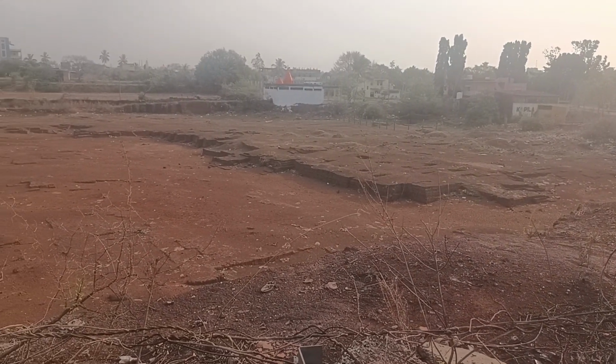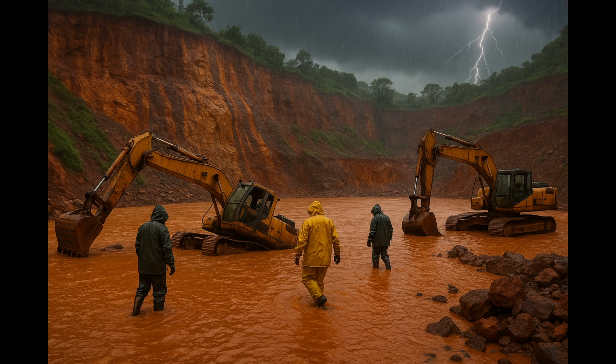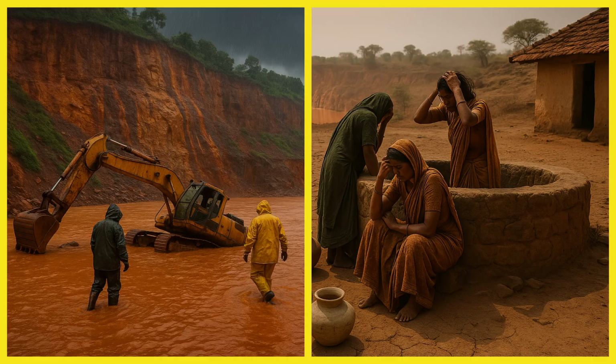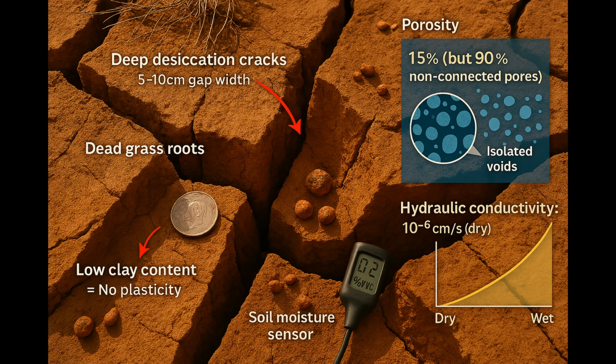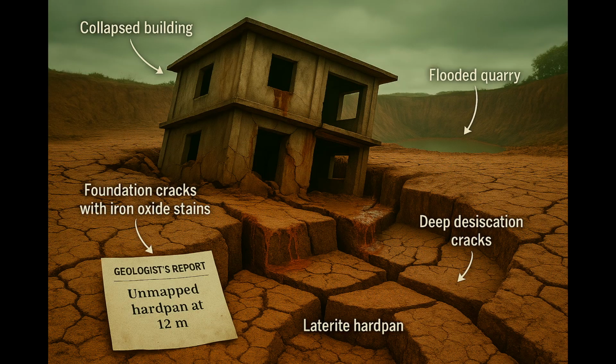So now picture this. There is a laterite quarry drowning in monsoon floods, while there is a village nearby which begs for water in summer. How can one rock be so wet yet so dry? It's laterite's hydrology at play, and today we are cracking its secrets with drillers and ancient well-building tricks that still work after 2000 years. Stick around to learn how laterite aquifers can save or sink your construction projects.